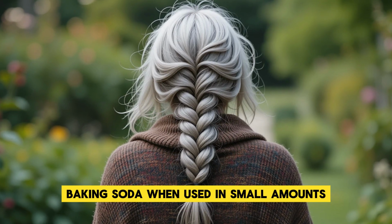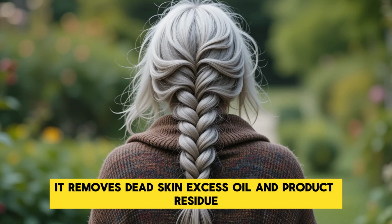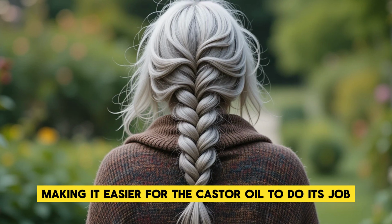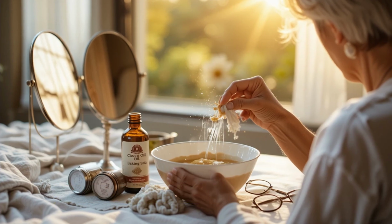Baking soda, when used in small amounts, gently exfoliates the scalp. It removes dead skin, excess oil, and product residue, making it easier for the castor oil to do its job. This helps create a clean, healthy foundation for new hair to grow.